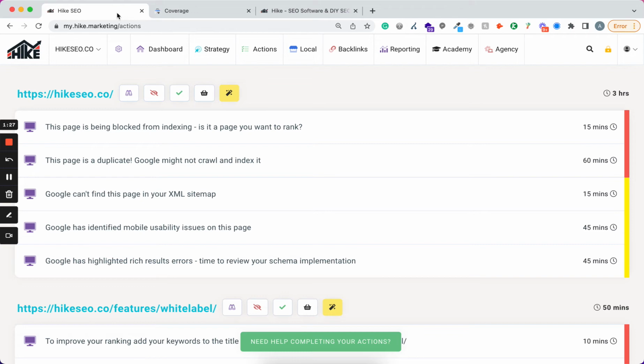And they started to roll out yesterday. So over the next month, as long as you've got Google Search Console connected, then you'll start to see Google Search Console actions if there's anything wrong, right? Because we'll only flag things that are wrong. So these are the actions that you'll see bringing back. These are just example ones.